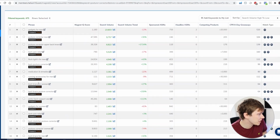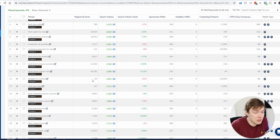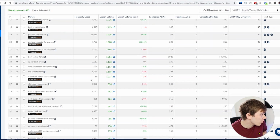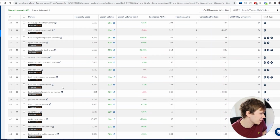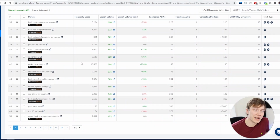So again, we've got back brace for women. This time that one's got 3,000 searches. So that again is giving us clues. Maybe we should be targeting women specifically. We've also got things like work from home accessories. So that's possibly something that you could bring out in your listing description. You could say this is a great thing to have if you're working from home, which many more people are now given the pandemic. Let's have a look what else we've got. So we've got quite a few similar clues that are cropping up, the same types of things. But guys, I can assure you this technique works with any niche out there.